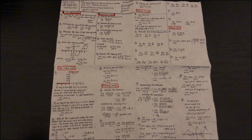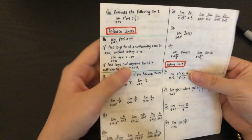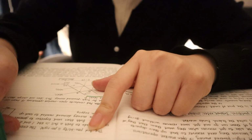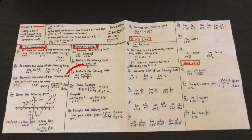Now, I like to combine all of the three sources to get that really inclusive range of exam questions, and I do what I call question type grouping, which is grouping together questions that test the same exam point, as opposed to having all tutorial questions together and all lecture questions together. For example, for calculus, I will group together this question from the tutorial and this question from the lecture, because they test the same concept, which is calculation of limits.